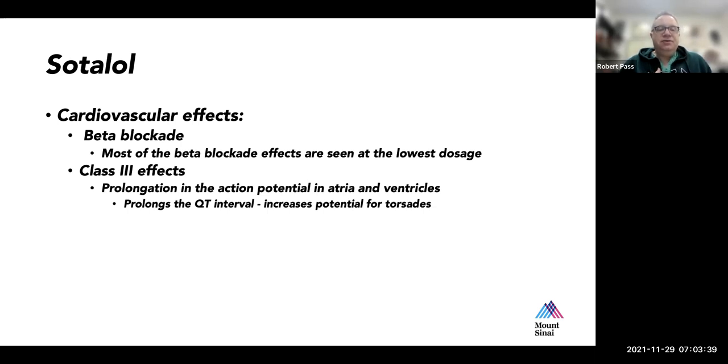As you raise the dose, you get the class 3 effects, which results in prolongation in the action potential in both the atrium and the ventricle. And it's important to remember that all class 3 agents can prolong the QT interval, enhancing the risk for possible torsade. And so anybody in whom you're using Sotalol in the first stages of its use, you ought to be measuring the QT interval to confirm that it is within a normal range and not dangerous.